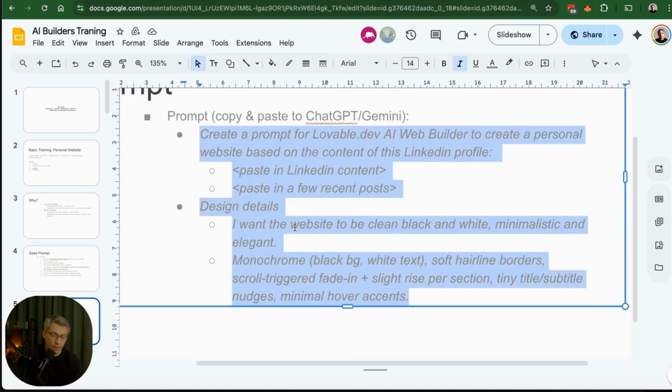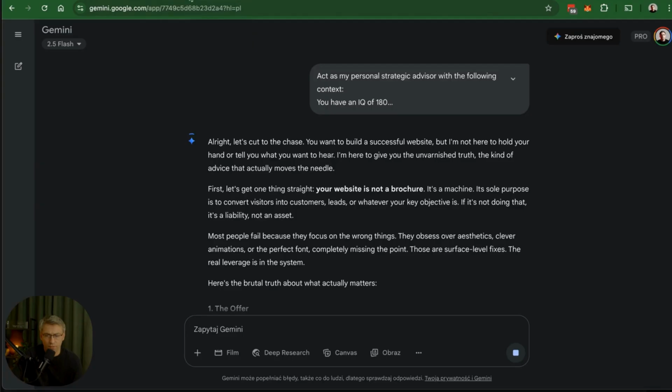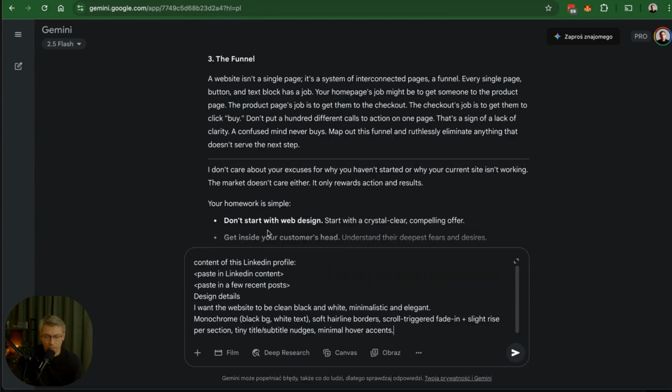One area that you can adjust is design detail. And in this instance, I chose basically, I want this website to be clean, black and white, minimalistic and elegant, monochrome, black background, white text, soft headline borders, scroll-triggered fading. Some details like how you want that website to feel as part of the experience of people that will land on that website. If you're doing that for the first time, I recommend you just copy the content.